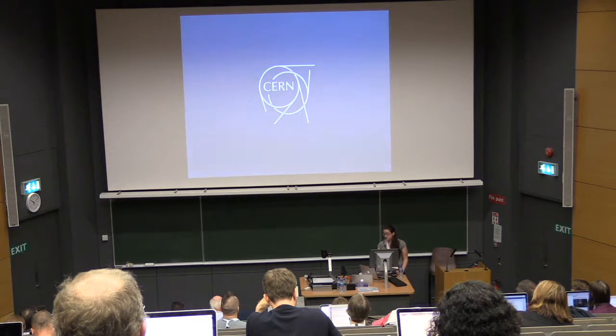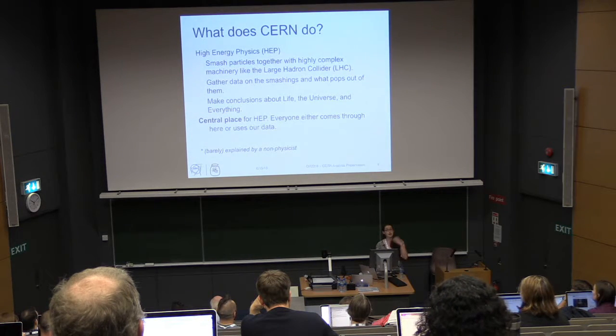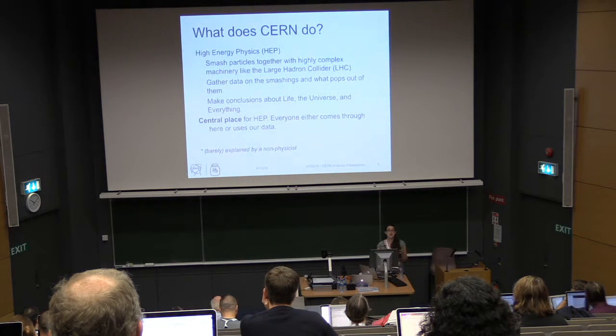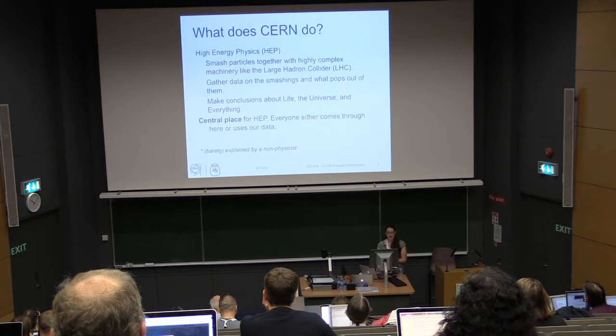CERN, yay. So first of all, what does CERN do, in case you're not familiar with it? Quick note, I am not a physicist in any way. This is a very overly simplified explanation. So CERN deals in high energy physics, which we also call HEP. Basically, we smush a bunch of particles together with really complex machinery like the Large Hadron Collider, basically underground, and we gather data on the smashings and what pops out of it, and we use that to make conclusions about life, universe, and everything, and all that kind of stuff.